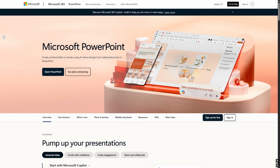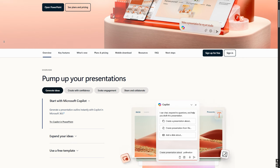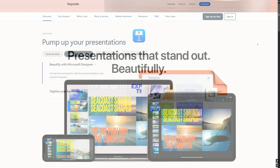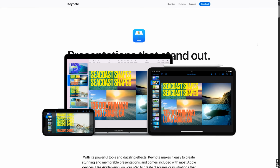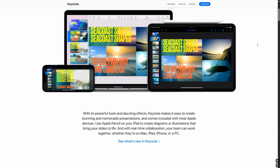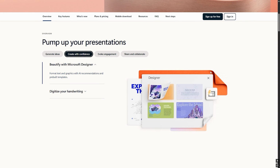Compatibility. Compatibility is one of PowerPoint's strongest advantages. It runs on Windows, Mac, web browsers, tablets, and phones with consistent performance. It's also the global industry standard, meaning most schools, companies, and conferences expect PowerPoint files. Keynote works best inside Apple's ecosystem. While it does have a browser version, its smoothest performance and full feature set are available mainly on Mac, iPhone, and iPad. If you regularly share presentations with mixed device users, PowerPoint is usually safer.